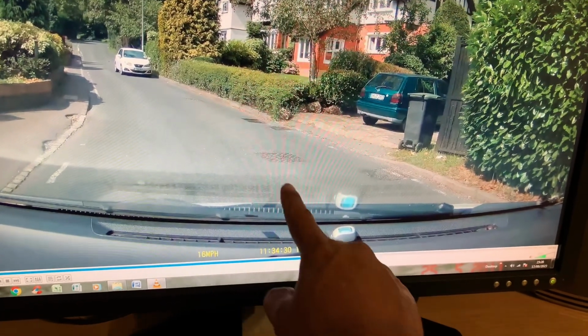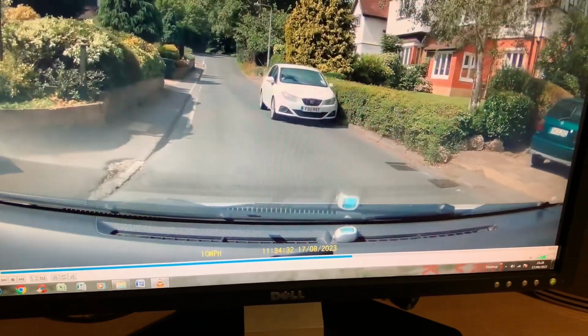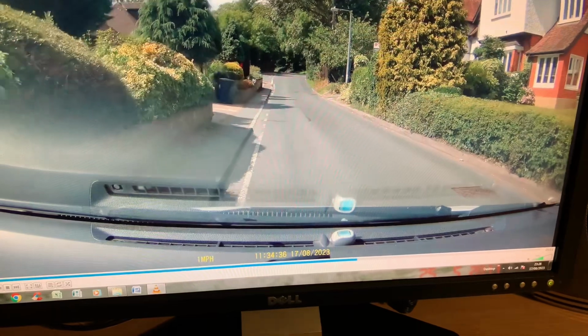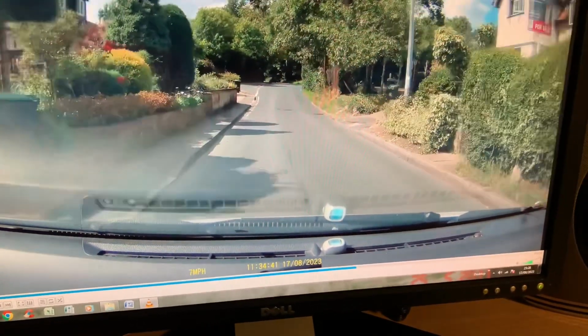So the center line would have been somewhere here. You've gone too far over to the right, and then you've had to move back over to the left again when you see that car. So anticipate a car is coming and keep yourself to the left throughout bends like this.